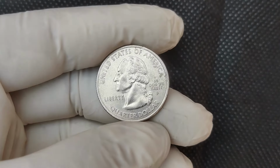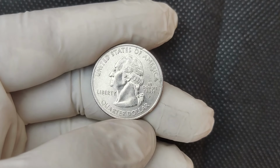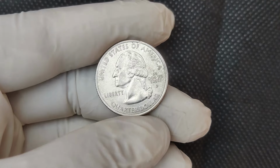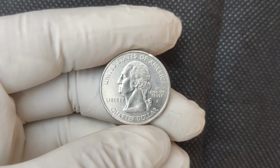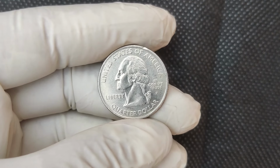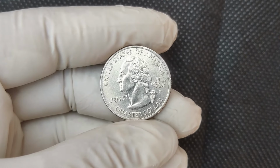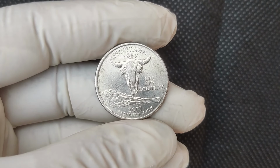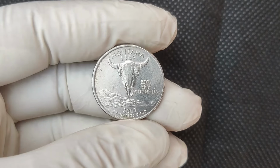Check for misalignments. Look for any off-center images or missing parts on the quarter's rim, which can indicate an off-center strike or a clipped planchet error. So where does that eye-popping $63,000 figure come from? This amount is typically associated with the absolute highest quality and most pristine examples of these error coins.